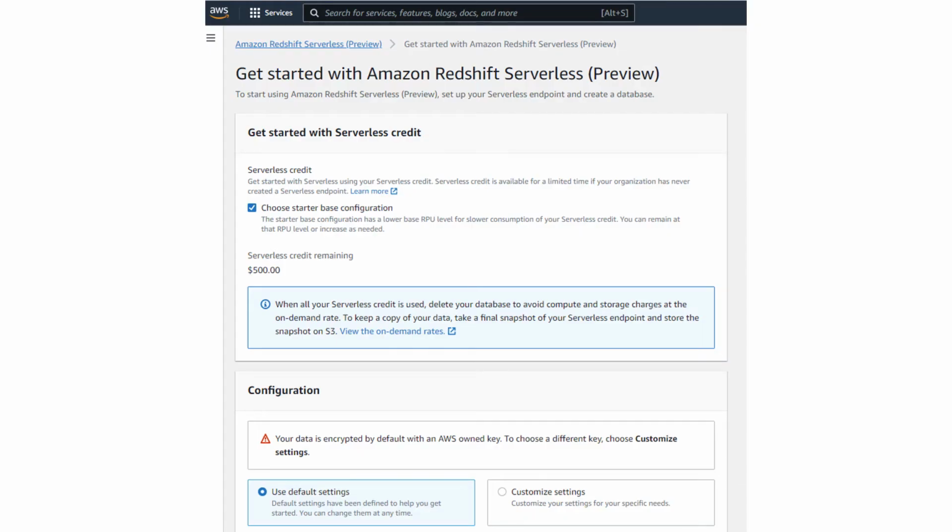And then here you can get started with Amazon Redshift Serverless, depending on what it is that you want to create. So remember that this is for storing huge amounts of data. Amazon gives you a $500 credit for free, so that you can try this out. So you can create, again, a free account just to play around with this stuff and get some experience.